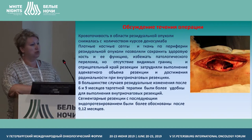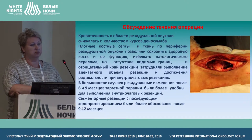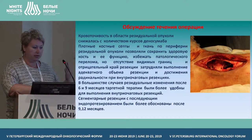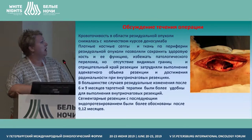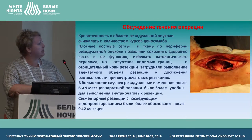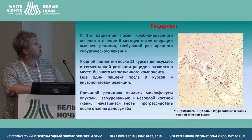We saw in many cases residual changes after 6 and 9 months of targeted therapy, and they were more convenient in terms of intrafocal resection. After segmented resection, [treatments] were provided after 12 courses.